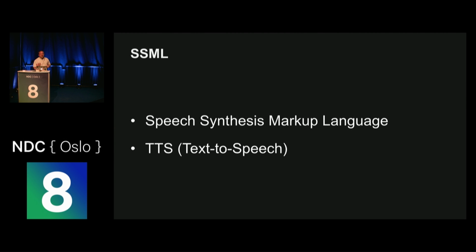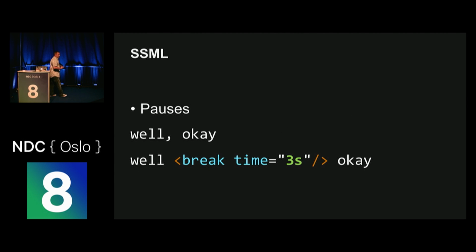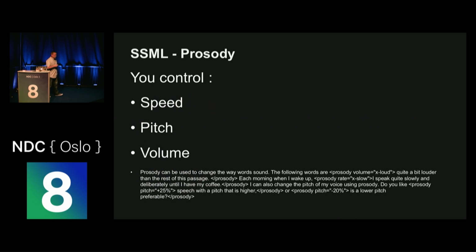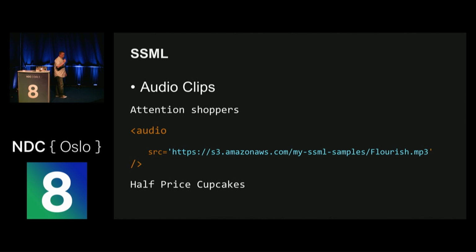So that's SSML. We also have things like pauses where you can add a break, so you want to add a dramatic pause to what Alexa's saying. You can do things like interjection. This is what it would look like to do one of those speech cons. It's called an interjection. You can also use a concept called prosody, which allows you to modify things like speed and pitch and volume. So if you want Alexa to say a couple of words louder, just wrap it in a prosody tag and say the volume's going to be higher and boom, it'll be louder. And then audio clips, that's how I did the Kylo Ren example.